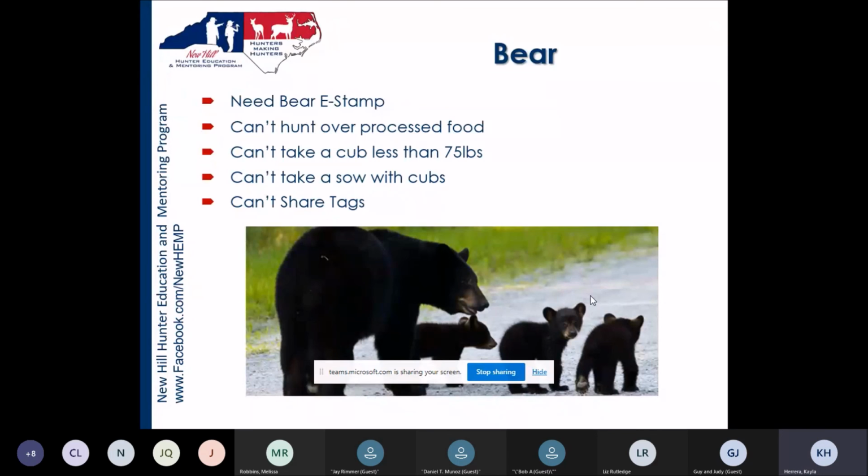You also cannot take a bear cub less than 75 pounds, or you can't take a sow with cubs. So if you're hunting and you see a bear like this picture with 3 little cubs, you can't take that mama bear.